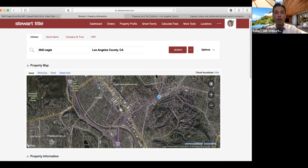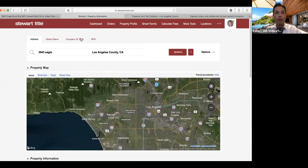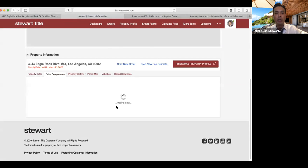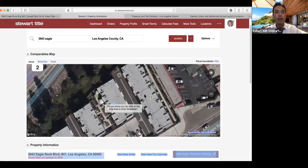And when you look over here, sorry, it's not twisted. Okay, you could just go ahead. When you go down over here and click here, you're gonna see sales comparables. So you'll be able to see the value of the home. Okay, there we go. All right, so when you look at it, we actually mark the numbers here.